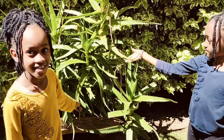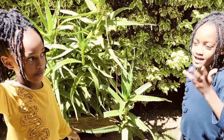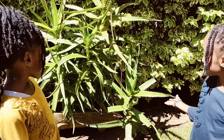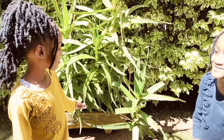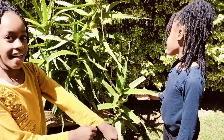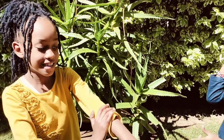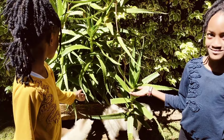You guys told me that this tree is used for skin, and for helping your hair, and also for sickness. Nyambura said that when you go to the beach and you get burnt in the sun, you spread it around your skin and it's going to clear that.